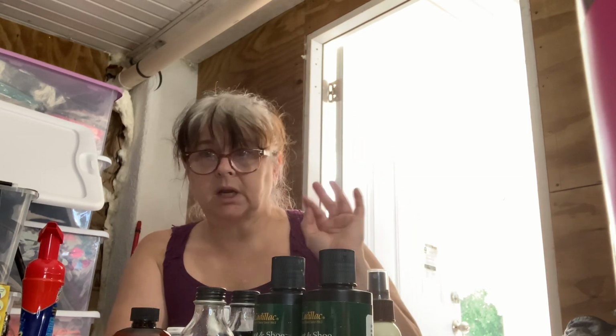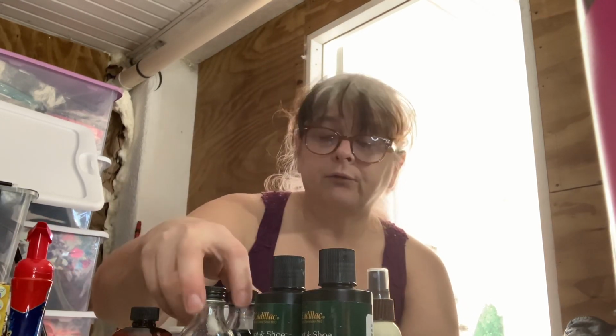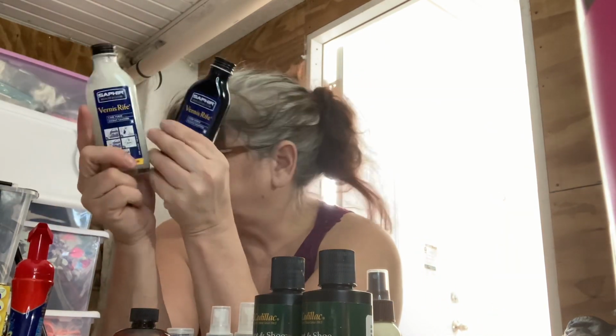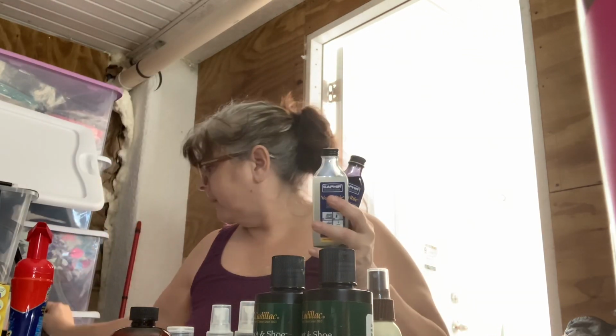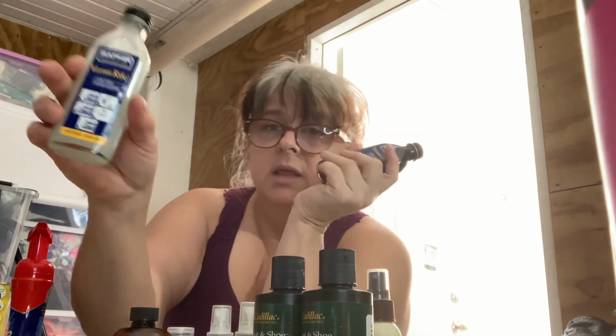You want to avoid any strong chemicals like the Goo Gone and acetone on those items. For your items like your patent leather, and the patent canvas that I have somewhere else, that is what these guys are for.